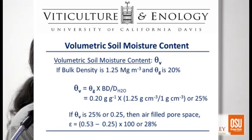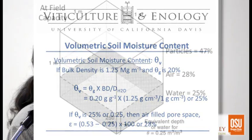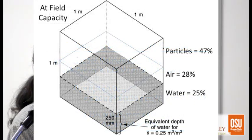And then we convert that gravimetric water content to volumetric water content by multiplying by the bulk density and dividing by the density of water. And then we get about 25% volumetric water content. If the volumetric water content is 25% or 0.25, then the air-filled pore space is about 28%.